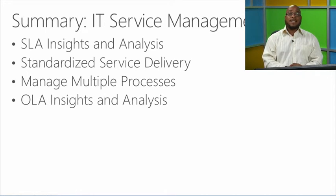And then lastly, my OLA insights help me keep my finger on the pulse internally within IT so that I can provide better trending analysis, forecasting, and better reporting on service and incident requests, where those problems are, where they could potentially occur, and to predict those changes in the environment. Because as the enterprise grows, IT needs to shift appropriately, and that insight helps me do that. So that's what we've covered with IT service management.